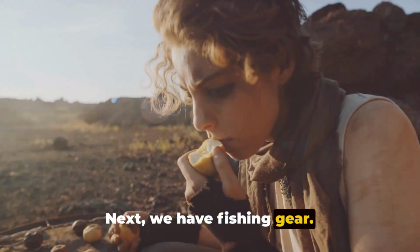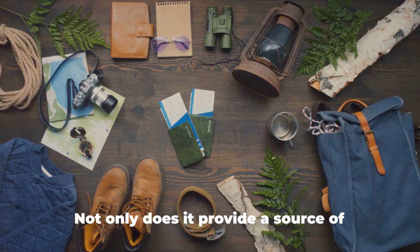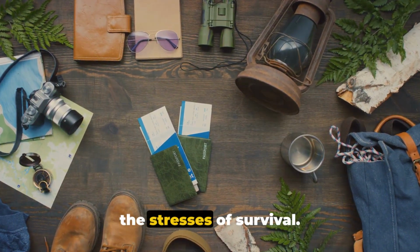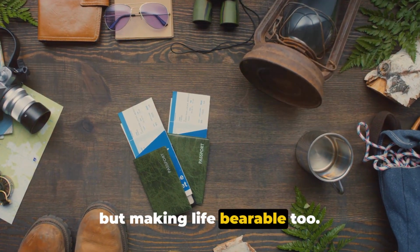Next, we have fishing gear. Compact and versatile, a good fishing kit can be a lifeline. Not only does it provide a source of food, but it's also a peaceful activity that can offer a much-needed respite from the stresses of survival. Remember, it's not just about surviving but making life bearable too.